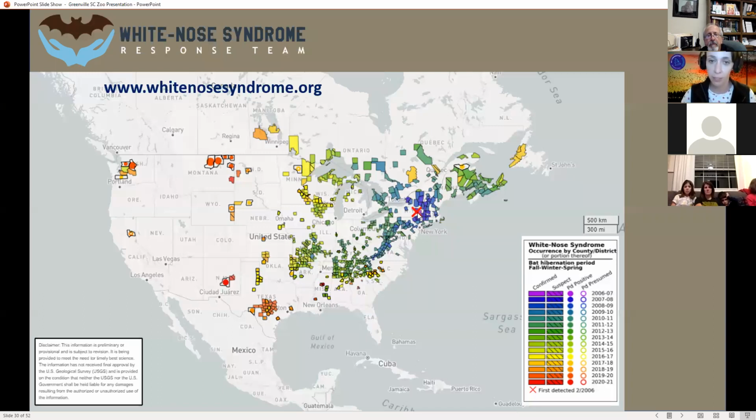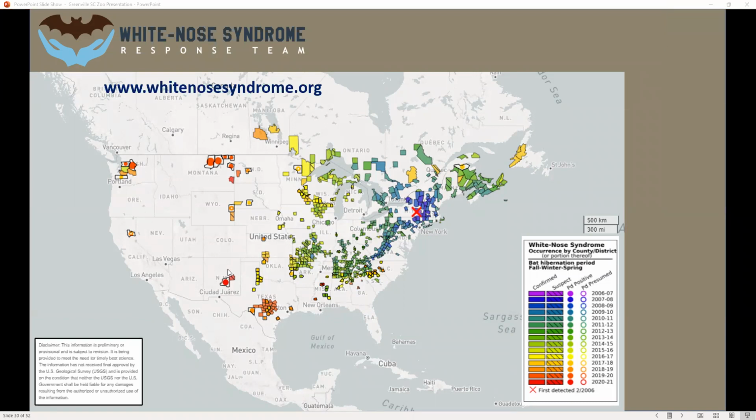But from that point, they started to notice it, and it's very contagious. Once bats have white nose syndrome and they have the fungus, it's incredibly contagious. And unfortunately, it has spread across the country. The different colors are the different years, and you can see how it's spread across the US. And we had our first white-nosed bat death in Texas last year. So that was pretty devastating.